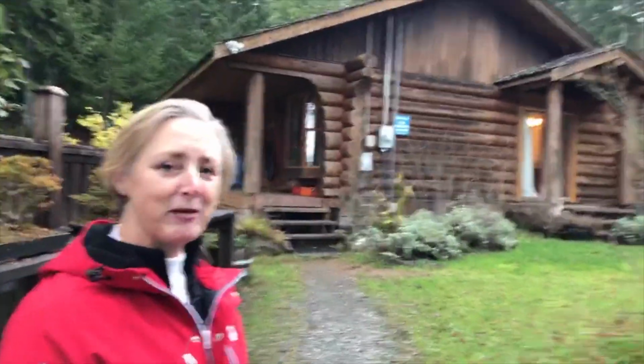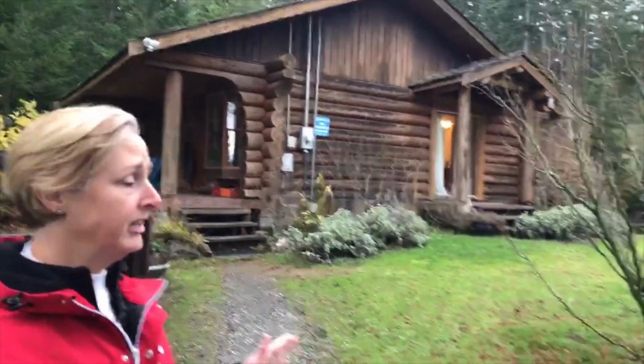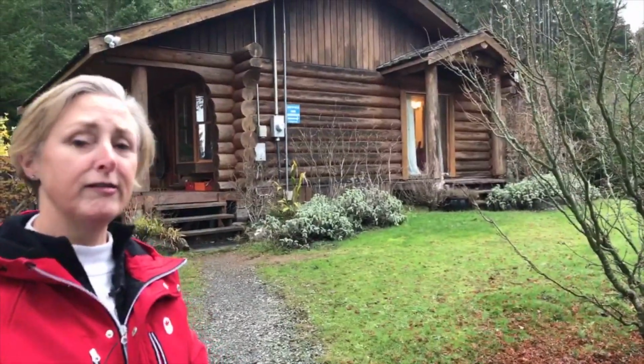So this is just less than 1,000 square feet. It's got 2 bedrooms, 1 bathroom, quite a large bathroom, and a beautiful open concept kitchen. The front of the house faces north, and the back of the house, which has a big deck, faces south. So let's go in.